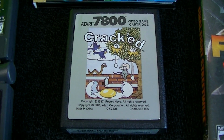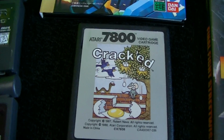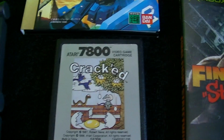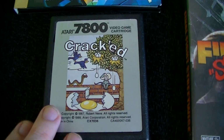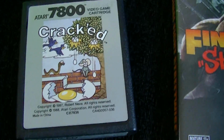Cracked for the Atari 7800. I don't see Atari 7800 stuff that often. And when I do, it's usually like Pole Position 2, or Asteroids, you know, something like that. I don't see them that often. So it was nice to see this because it was just some weird looking game I've never heard of, and so I went ahead and picked it up.